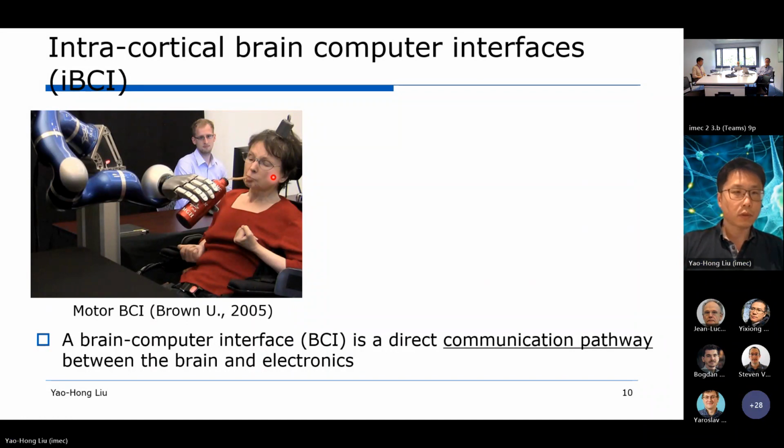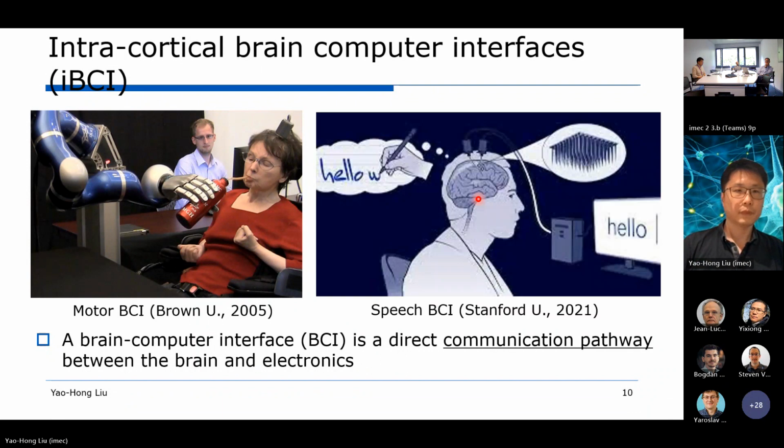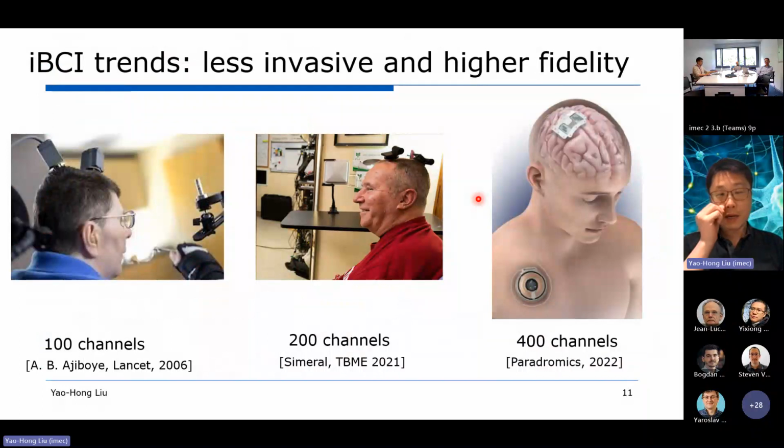There are also other examples. That is a speech BCI. At Stanford University, they also demonstrated that we can use a BCI to translate the thought of a patient who cannot speak, and then it is typed on the screen. There are also many other therapeutic examples. And here I want to show you that the intracortical BCI is a very powerful technology that can potentially help many patients with neurological disorders.